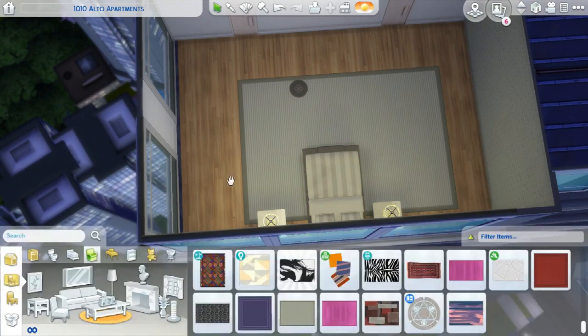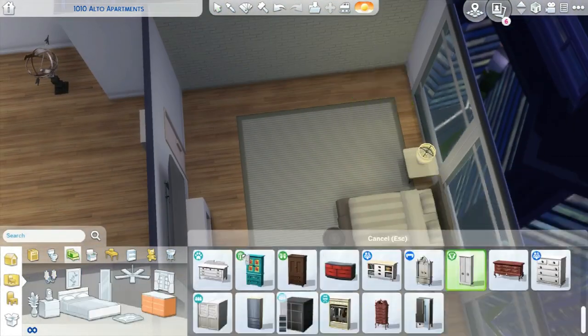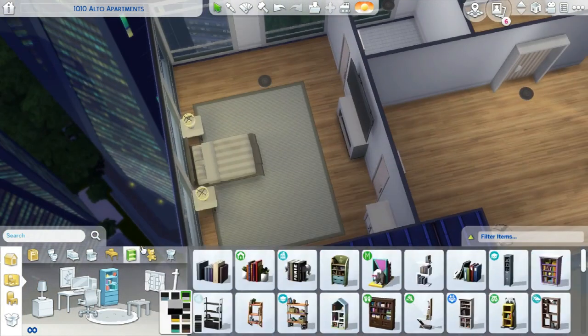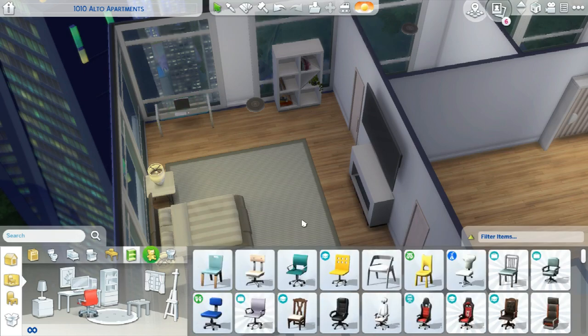And usually with bedrooms, I try to make them complicated, and I have trouble furnishing bigger rooms. But I kind of went the more simplistic approach when it came to doing the dad's room. I think it was really fun using that point of view, because then it wasn't as hard to furnish.